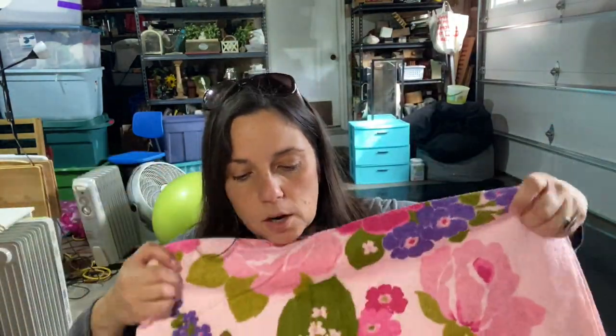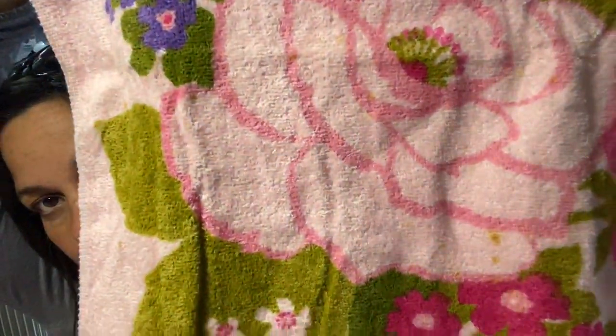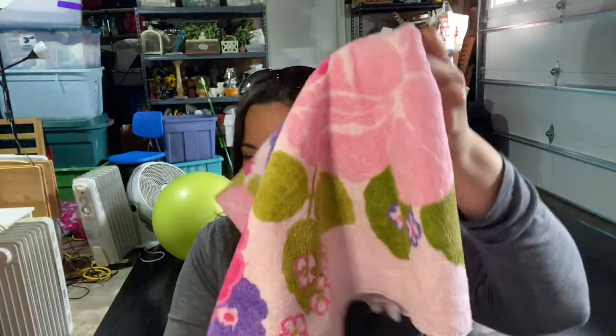And this one has marks on it as well. So I don't know if they can be sold like that. You know, or if it's like, I don't know. I wouldn't be sad to keep this set. And I would use it. I would just wash it up and use it.